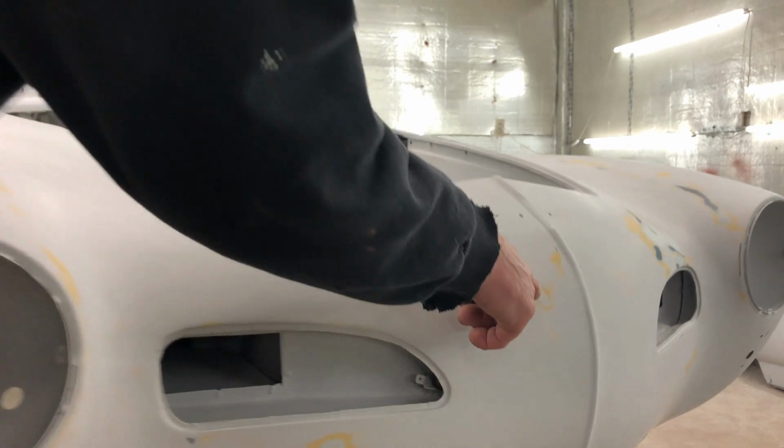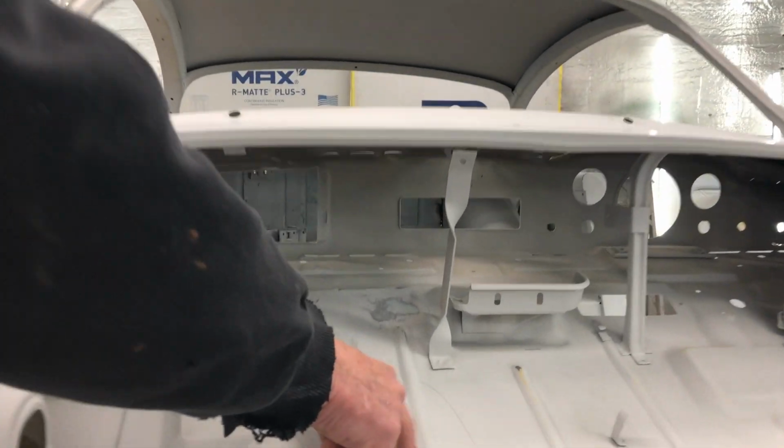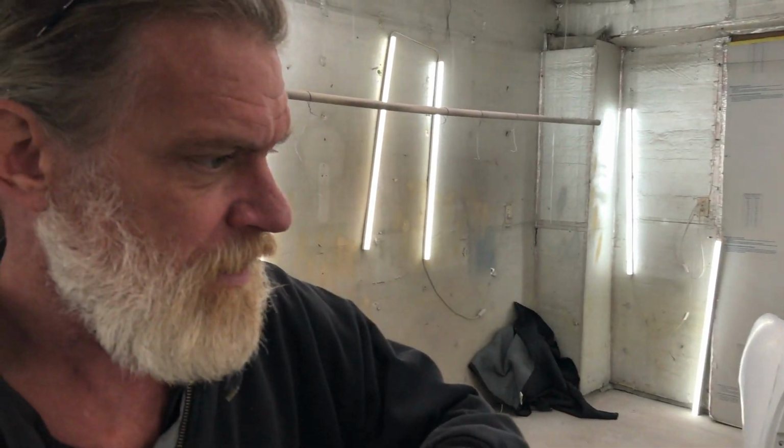So I'm just doing this little stuff. Right there, I've got a deep scratch that I can feel, so I've got to go back in and do a little bit of filler. I've got the pinholes up in here. While I'm cleaning, the surface gets wet from the lacquer thinner before it evaporates and gives me a reflection, so then I can see holes and stuff.